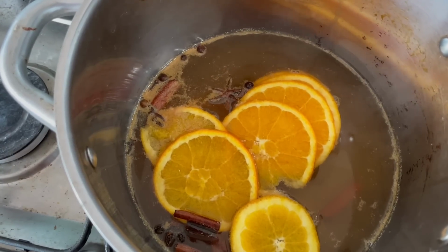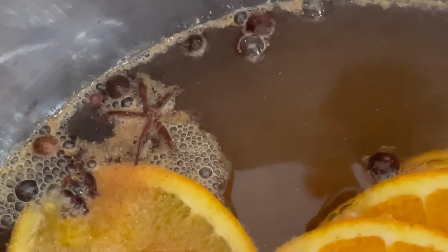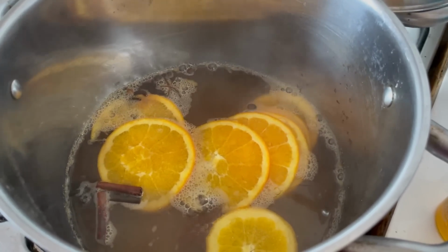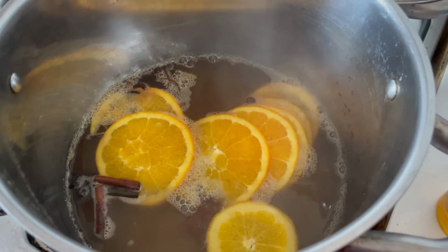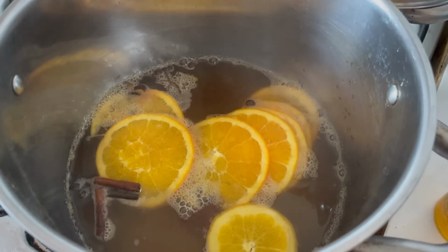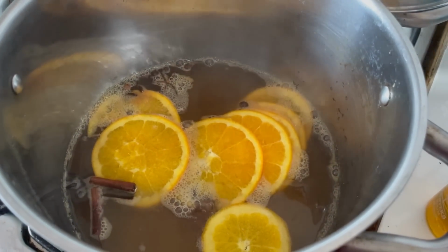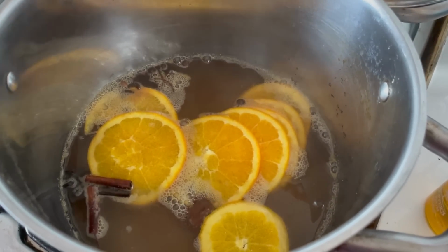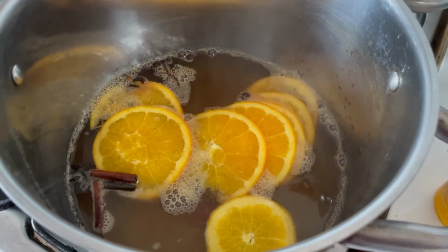It's a pity you can't get the smell. The star anise looks like a spider has fallen into it. So this is vegetarian, plant-based, vegan, dairy-free, and gluten-free. And I never added any sugar to it, so I suppose one can't really say sugar-free because there is sugar in the oranges and probably in the apple cider. But definitely something to consider making for cold nights.